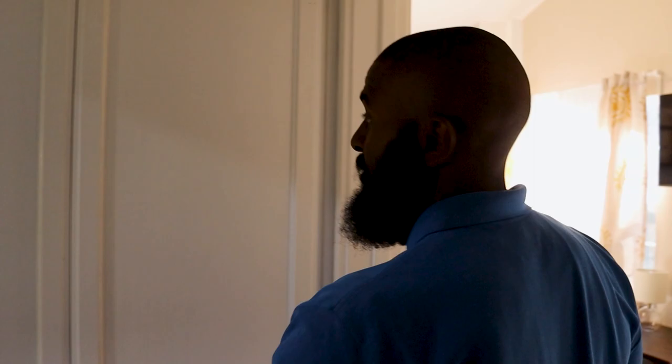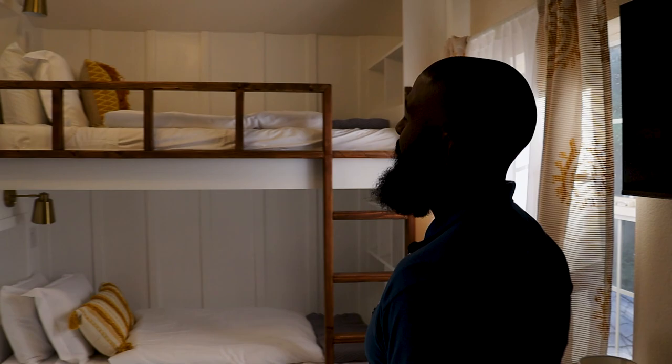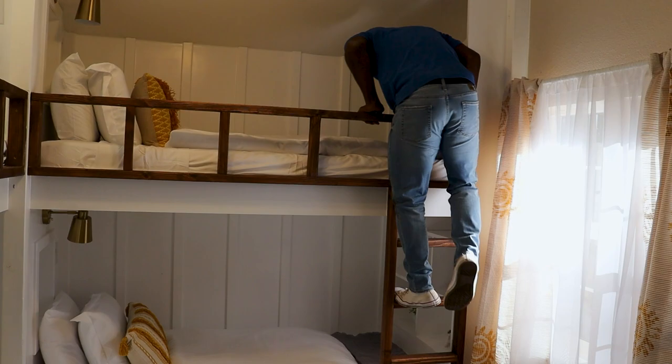Storage area here right outside the bathroom. And then check out this room. 4 bunk beds, right? Now I'm gonna try and get up here. You got a cool bunk bed.